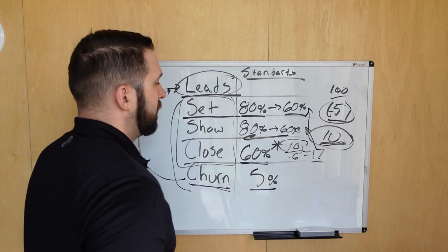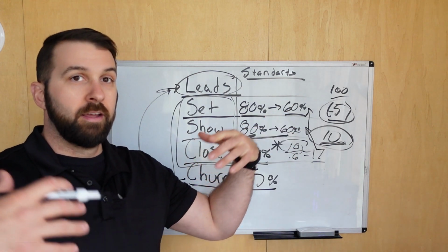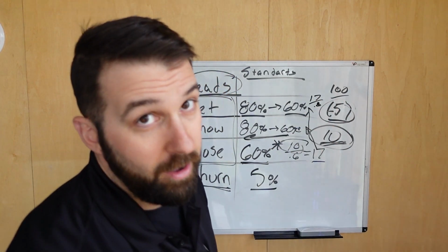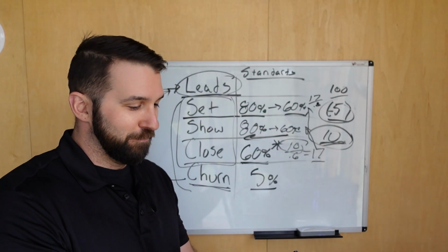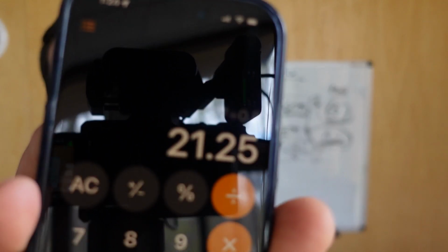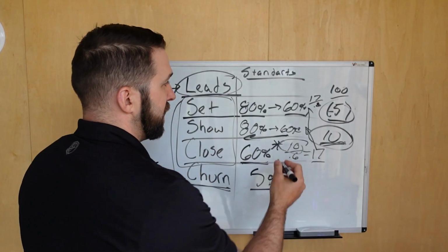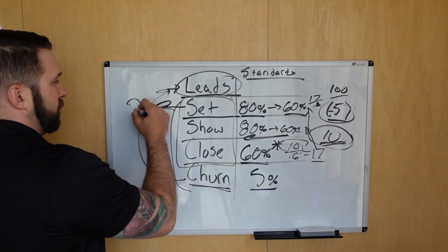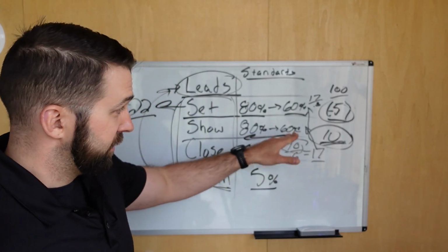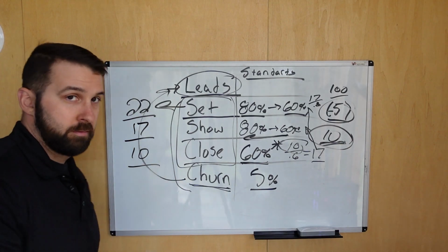So we keep working up, right? To get 17 people to show, if I'm at 80% for my set rate, then I need to set how many appointments? It's going to be 17 divided by 0.8. Now, I am not amazing at math, but I can use a phone to calculate that. So 17 divided by 0.8 gives me 21.25. Now again, not a whole number. So what do we do? We round up. So we need 22. Now let's clean this up. We'll push this over here. I need 22 set appointments in order to achieve 17 show and 10 close, right? So 22, 17, 10. With me so far?